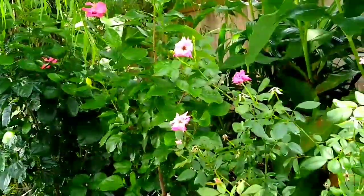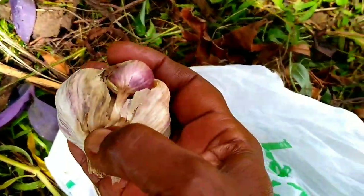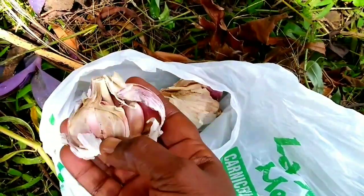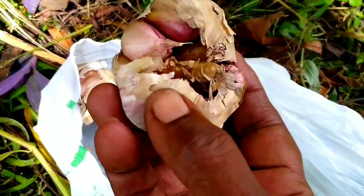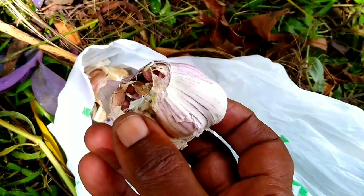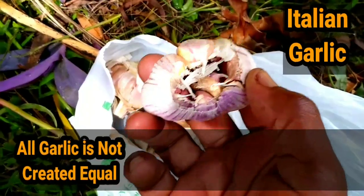And I wanted to share with you all that I purchased my garlic. All right, guys, here it is. So this is the garlic that I purchased, and this is Italian garlic. This is some garlic that I bought from Mr. George, and it's really, really nice. I love this garlic. I have one or two in the house that I will be cooking with. I love it because it's strong, and I love a strong garlic.